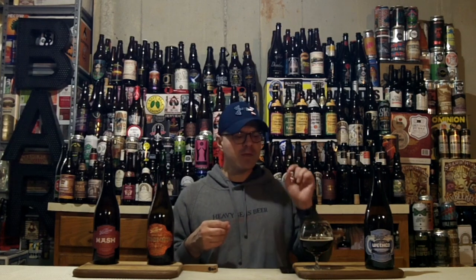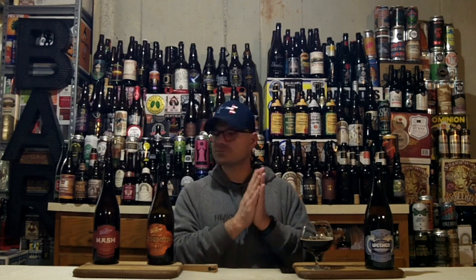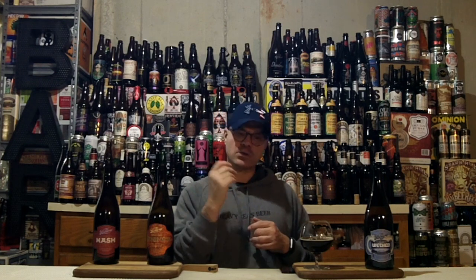Burnt brown sugar. Sort of rum-soaked raisins. Man, that is quaffable. Like it says on the bottle, it says it's a quaffable sort of blend. They are totally correct about that. Super easy to drink. It's really, really light on the palate. Wow. This is a great beer.